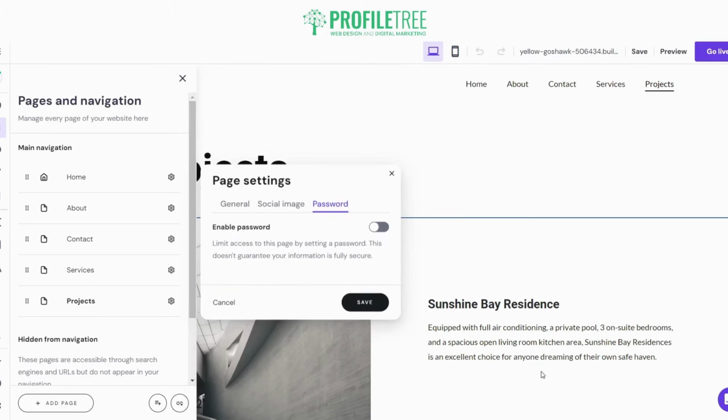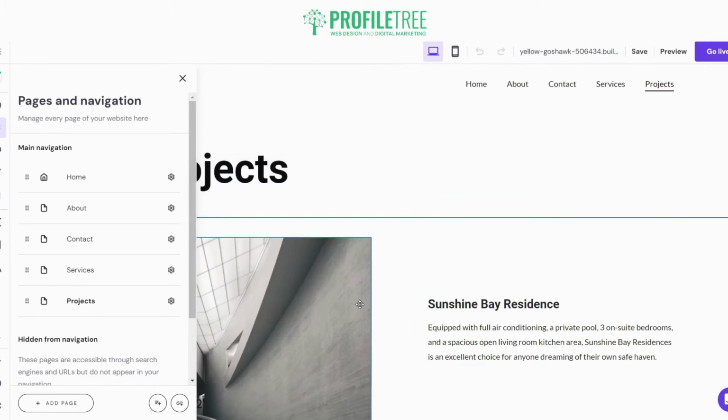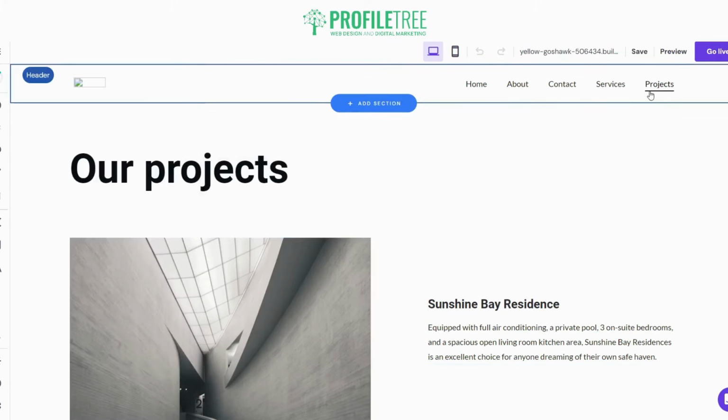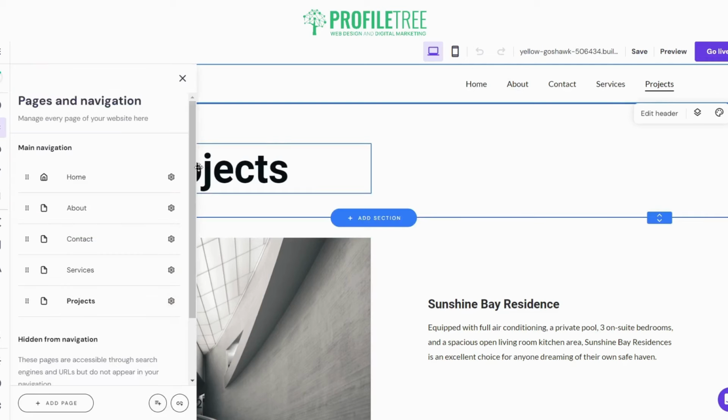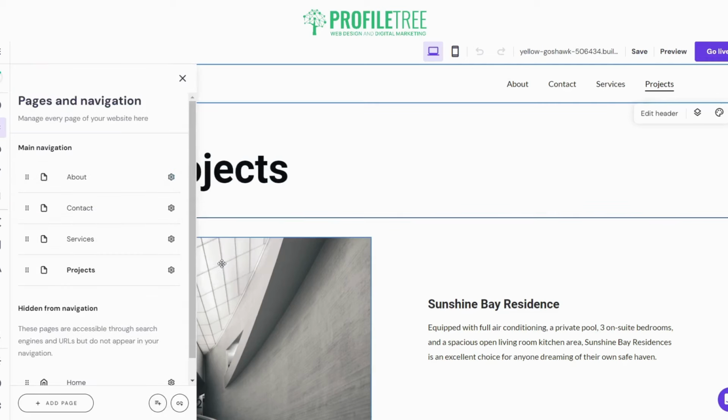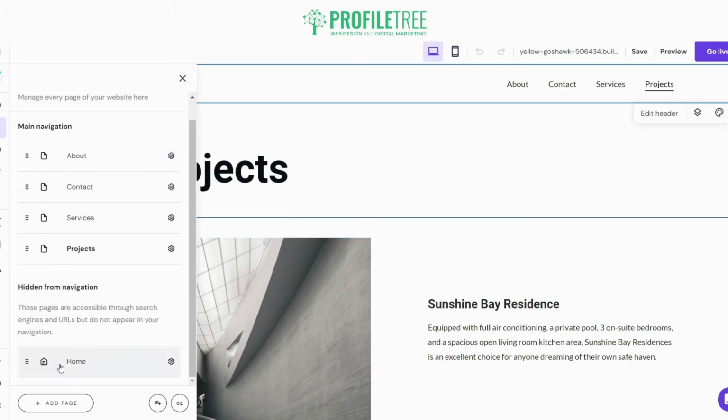But we don't need that, so we're happy enough. We'll go ahead and select save. So overall, what we have on our website at the minute is that we do have a home. We've got an about, contact, services, and projects. So we can go back here. We can actually hide that from navigation if we want to, now that we've got our pages in. So we've got about, contact, services, and projects.